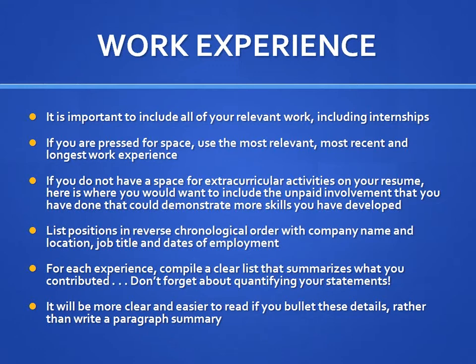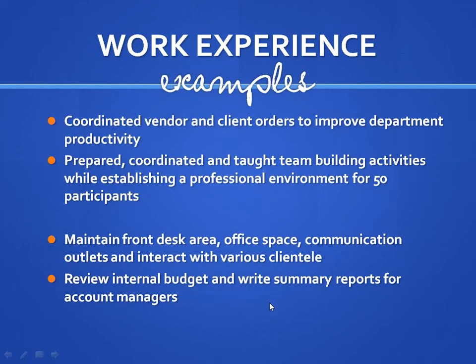List positions in reverse chronological order with company name and location, job title, and dates of employment. For each experience, compile a clear list that summarizes what you've contributed, and don't forget about quantifying your statements. Here is where you'd want to do so. It will be more clear and easier to read if you bullet these details. I think I've said that about 3 times now. Here's an example of some work experience that I've put together you can read over.